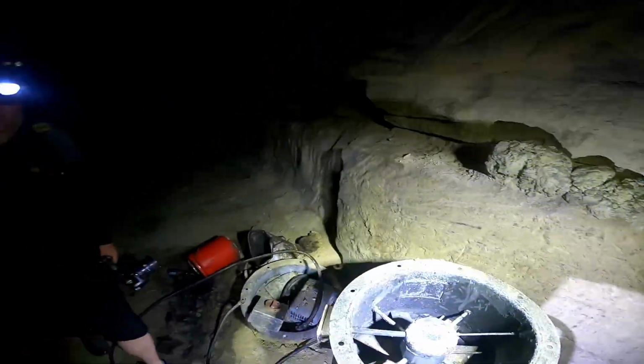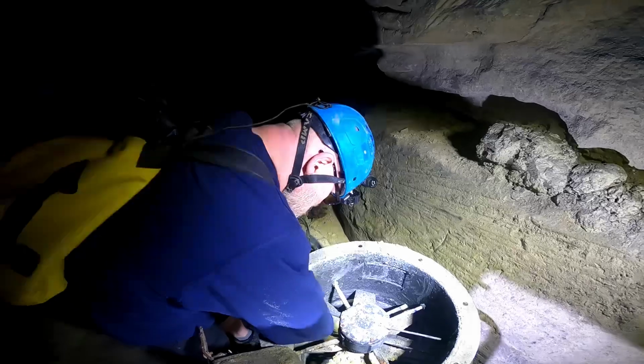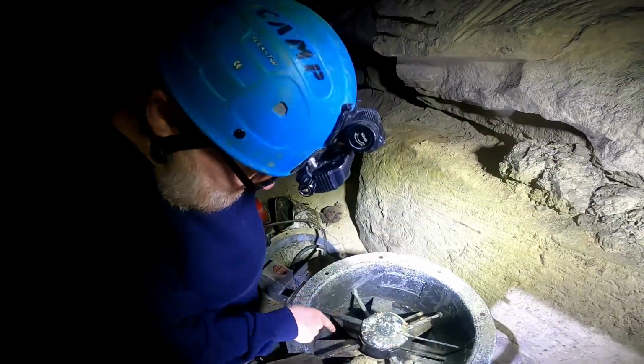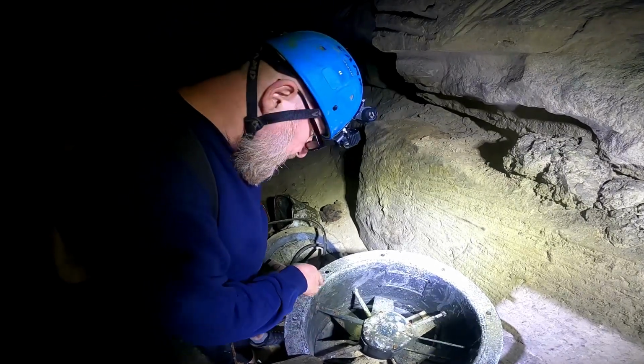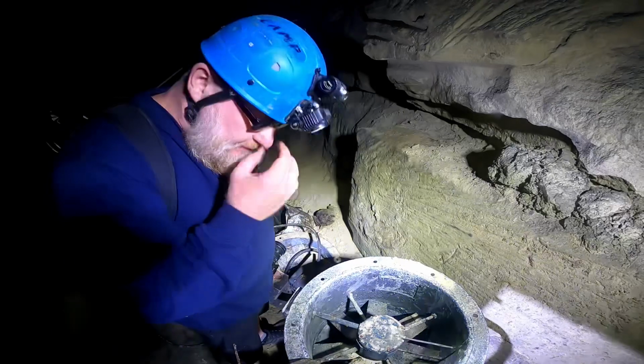That's probably a supply air fan, that one. You can usually tell by the way... What's the difference? One's a supply air and one's an extract air, and it's the blade. Now this one looks like it is extract. So the supply would have been closer to the exit of the mine, is that right?